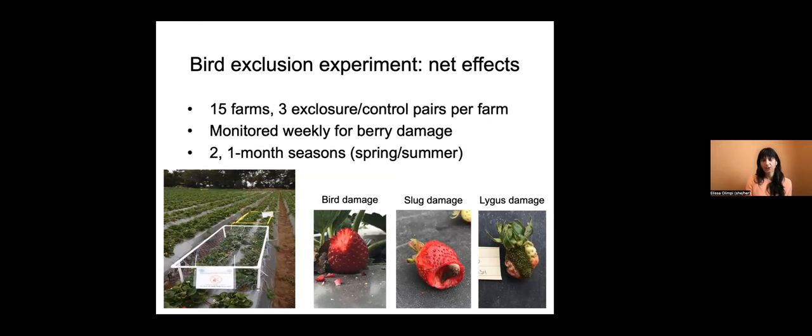One of the ways that we did this, just like in Sasha Heath's work, was that we used a bird exclusion experiment to compare what happens when you have birds versus when you don't have birds. So here you can see those PVC pipes form a cage over the strawberry beds, and then there's mesh netting, so birds are excluded. But then there's an area right next to it where birds do have access. So to understand the impact of birds, we compared those two areas.